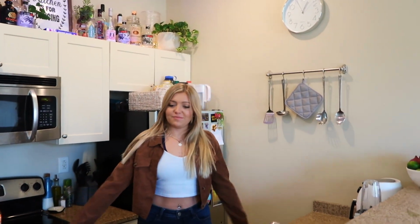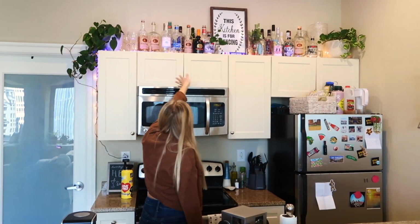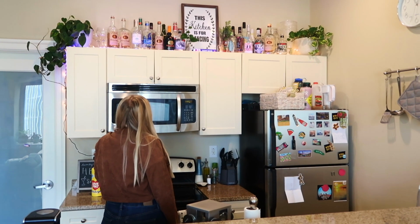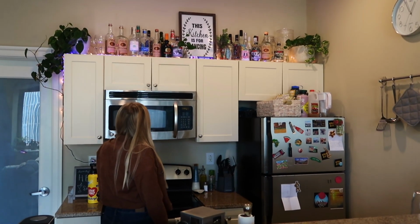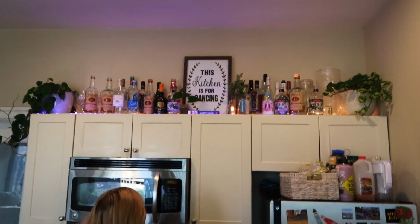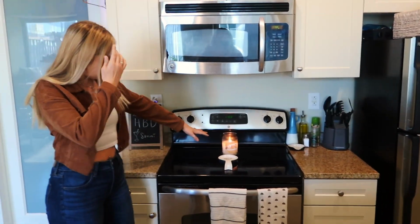To the kitchen. It's really small, but we make it work. Up above are cabinets and kind of our alcohol bottles. I promise we're not alcoholics. It looks like a lot. We've been here a while. We have more plants up there that are somehow still alive. We always have a candle on our stove.